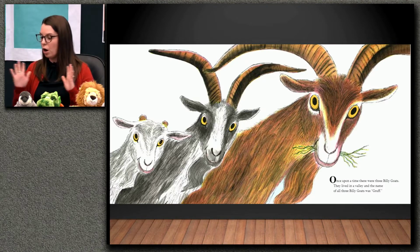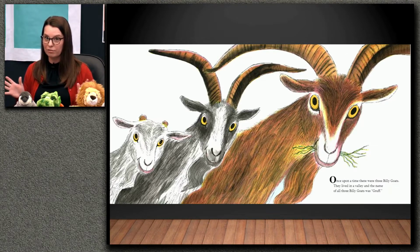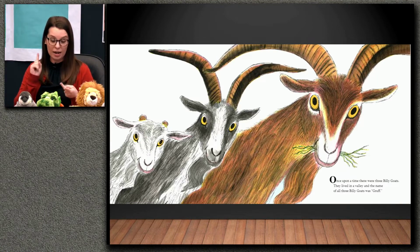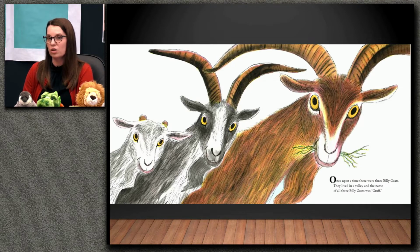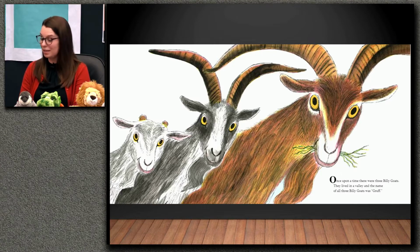Okay, we know the main characters are usually introduced on the first page and sometimes appear on the cover and in the title. We talked about that with Goldilocks. We decided that she was the main character because we meet her right on the front page and her name is in the title of the story. So if we know that this story is called The Three Billy Goats Gruff, and we look at this page, who do you think our main characters are? I hear some of you saying The Three Billy Goats Gruff. Yeah, they're the main characters, and they all have the same name.